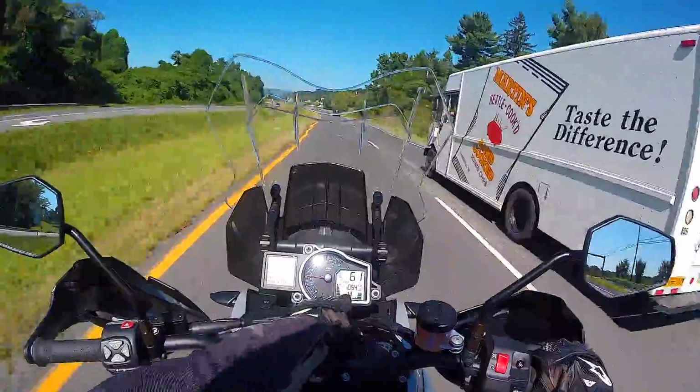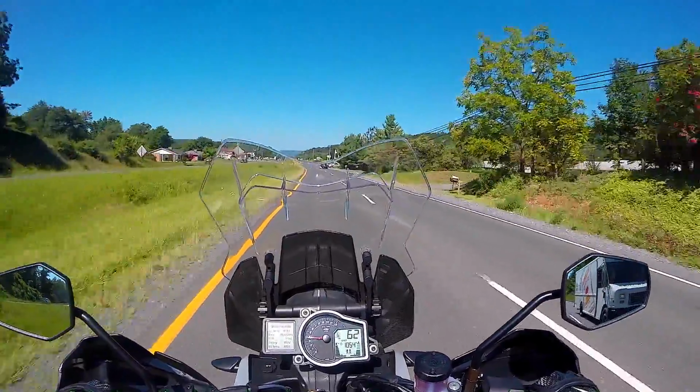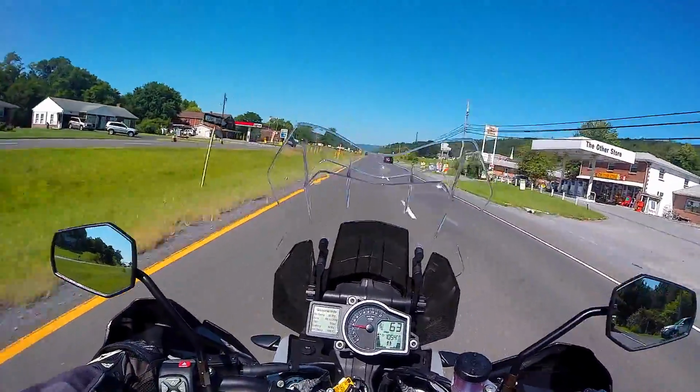You might be able to tell on the display right here, I've got the two up. That's because Kristen is on the back. We're not going to take this thing on an overnighter. We're just going to go out, run it through its paces. We did a little highway up to this point.